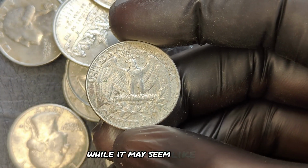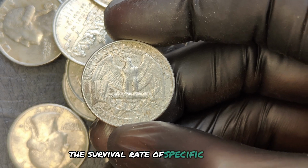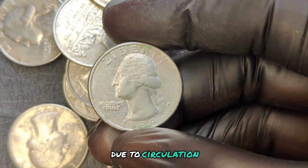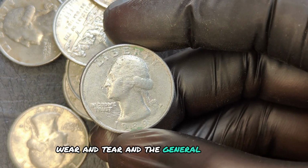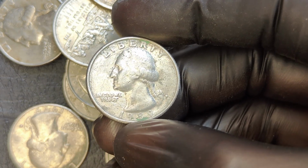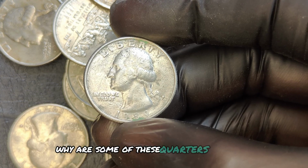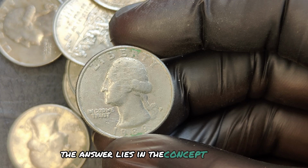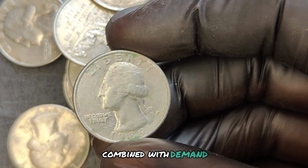While it may seem like a lot, the survival rate of specific coins is often much lower than their original mintage due to circulation, wear and tear, and the general nature of coin collecting. So, why are some of these quarters valued so highly today? The answer lies in the concept of rarity combined with demand.